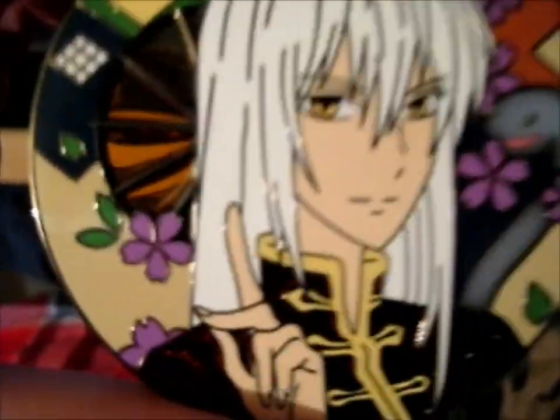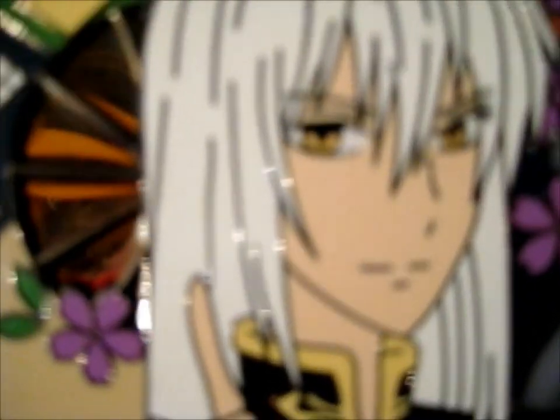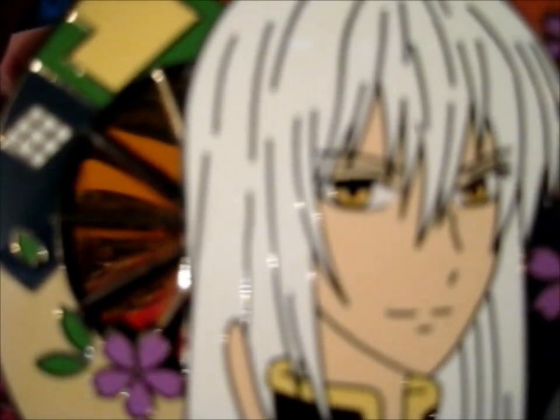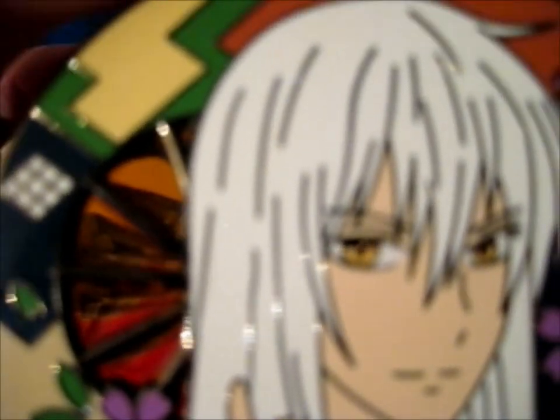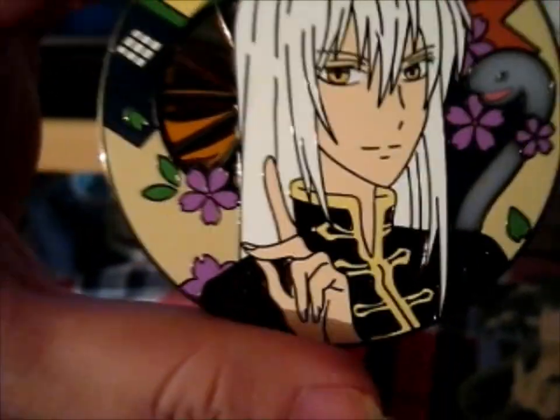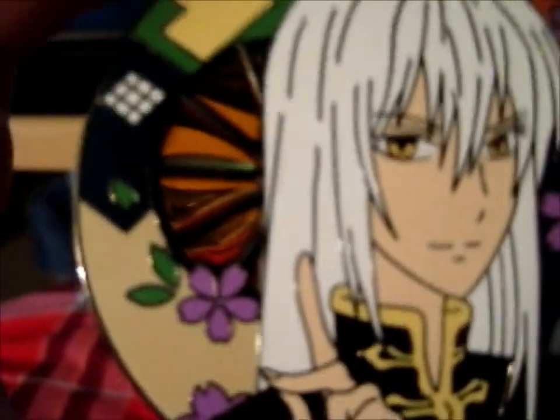And this guy is my fourth favorite. My favorites go in order: Shigure, Hattori, Hatsuharu, and Ayame. Those are the main four boys that I like in the series.